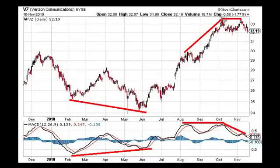This is also known as a classic double top. So if we break 32 here, that would give you the green light to short that market. But time will tell if that turns out. But this trade was a great trade on the long side.